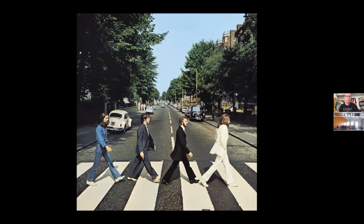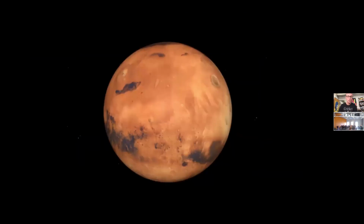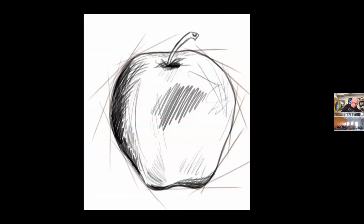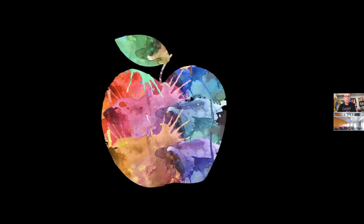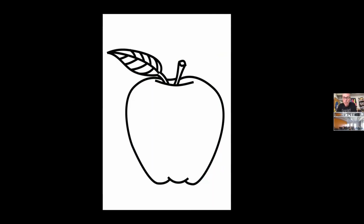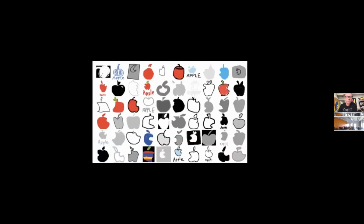So you can make a connection to the Beatles and the apple, or perhaps the planet Mars. So you can begin to imply the idea of an apple through these ideas. Another form of image making is stylization, how you treat or depict this apple in a non-realistic way. So the object remains recognizable, but you stylize it in a way that creates an interesting non-realistic depiction of the apple, as you can see here in some of these examples.